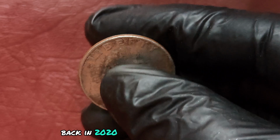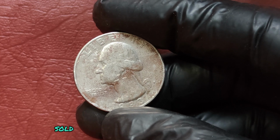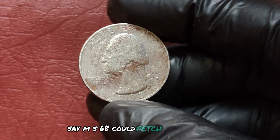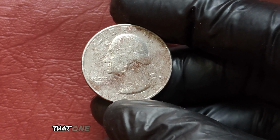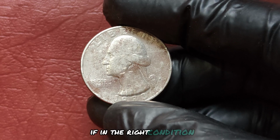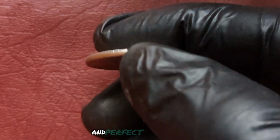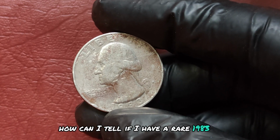Back in 2020, an MS67 graded 1983 P Washington quarter sold at auction for an astounding $13,200. But here's the real kicker: an even better grade coin, say MS68, could fetch upwards of hundreds of thousands. And in the rarest, most pristine examples, it's speculated that one could eventually hit the $1 million mark. That's right, this little coin right here, if in the right condition, could be worth millions. And the key is all in the condition. Sharp details, no scratches, no wear, and perfect luster. Now you're probably wondering, how can I tell if I have a rare 1983 P quarter?